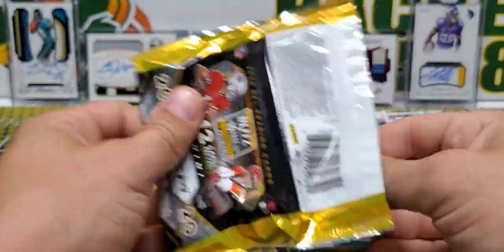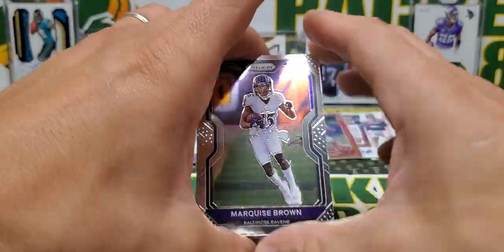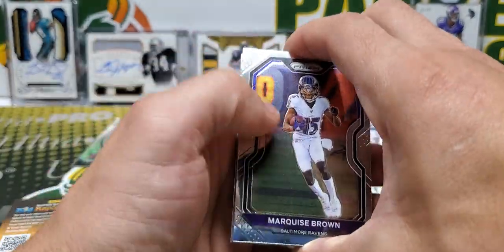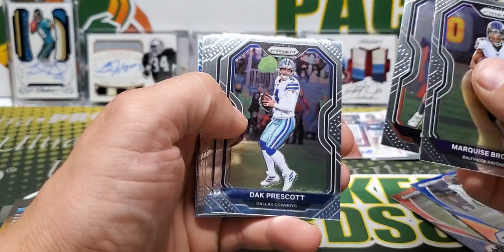All right, everybody. So we're down to our final pack for this month's random hobby pack opening. It's been a lot of fun. I hope you all enjoyed yourselves. I always enjoy opening a bunch of packs. So, without further ado, let's get through this final pack here.